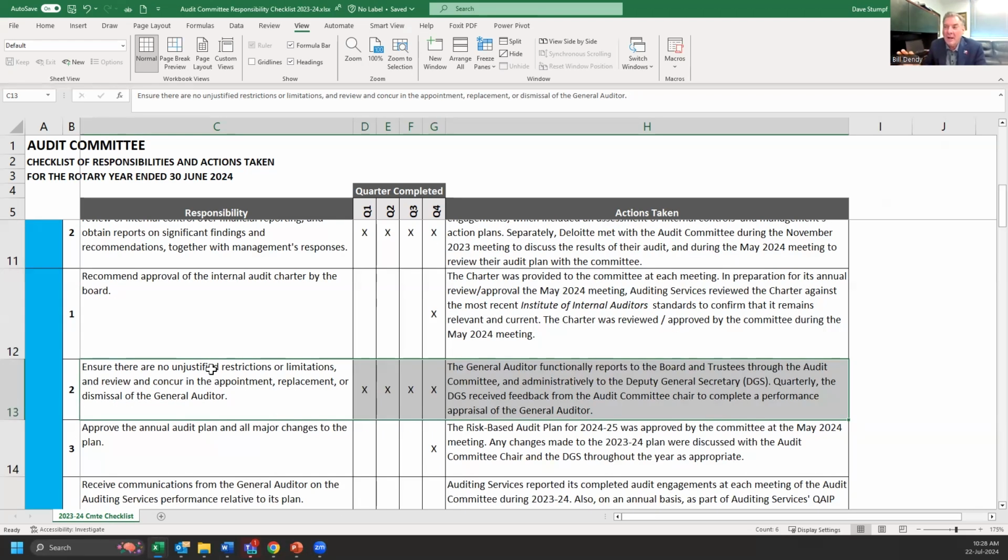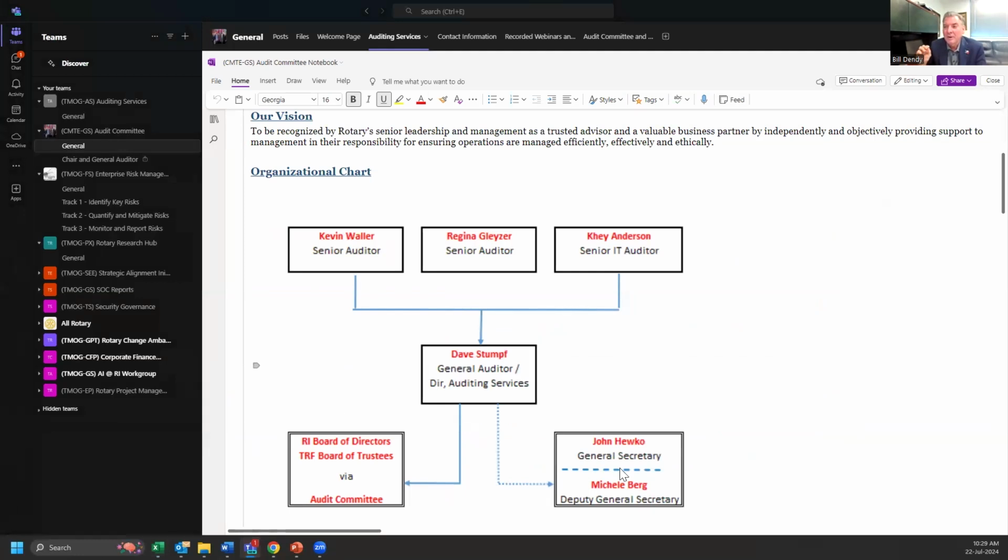Row 13, another item I will quickly mention is to ensure that there are no unjust limitations on our internal auditor and to concur in the appointment or the replacement or the dismissal of our general auditor. That's Dave. I'll point out that we document that the general auditor position here at Rotary functionally reports to the board and to the trustees through the audit committee. And Dave and his team administratively report to the Deputy General Secretary. On a quarterly basis, Deputy General Secretary Michelle Berg receives feedback directly from our audit committee to help complete an ongoing appraisal of Dave's performance.